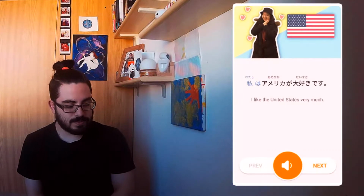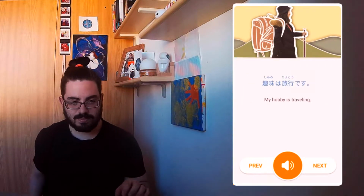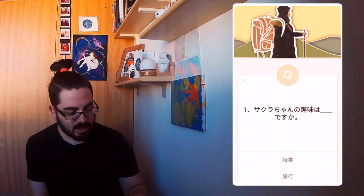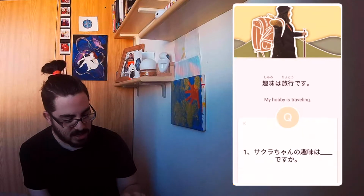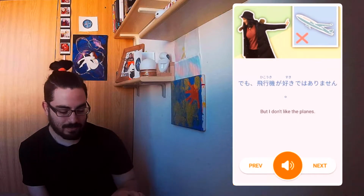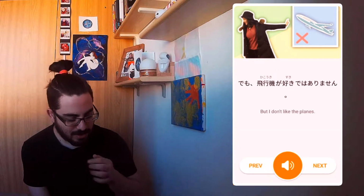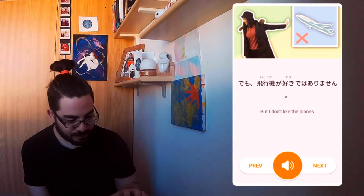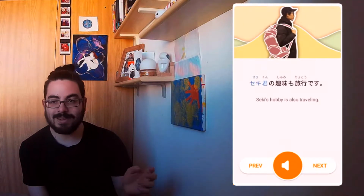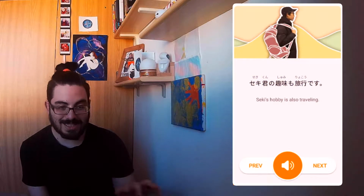Reading. Watashi wa Amerika ga daisuki desu. Shumi wa ryokou desu. Oh, ryokou. I have no idea how to say it. So it's that. Oh, that sucks. Again, we don't know any of this yet. But I'm just copying what it says in here.